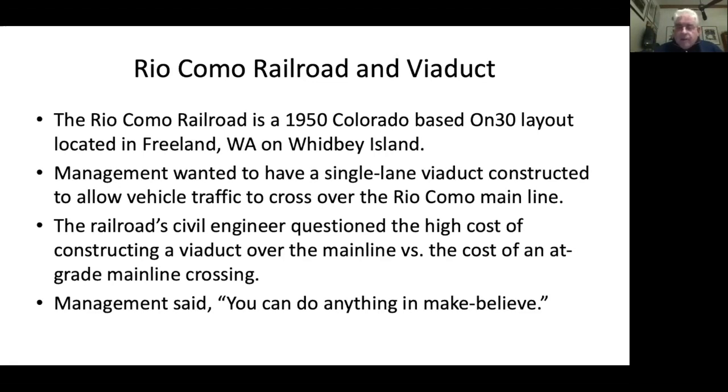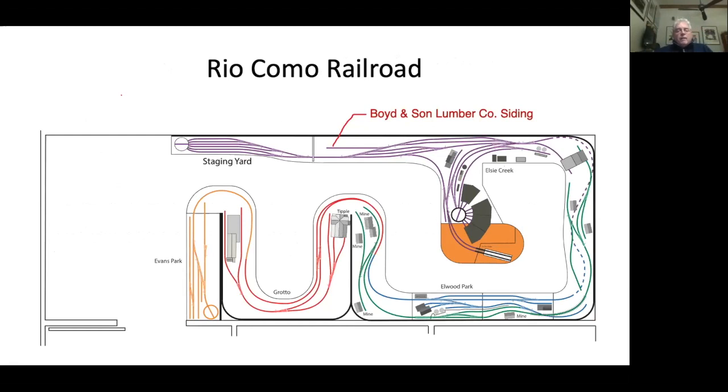Now I got to see if I can go backwards here. So just to tell you, here's the layout again. The Boyd and Son Lumber Company siding is where this is going to be happening. And if you can see my cursor here, it's going to start and cross over the main line, and then go around and behind the Boyd and Son Lumber Company. Now, John's made a couple of presentations to the clinic, but I'm sure he'll have more to say about this. There's a lot of elevation in this layout. There's places where it's going to be well above your head by the time you get your log cars unloaded and things like that.